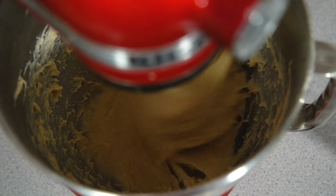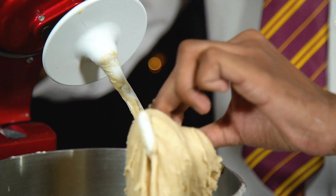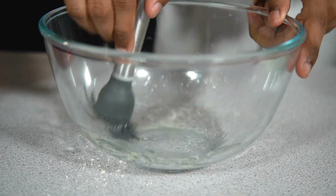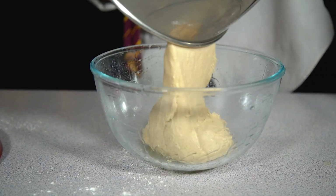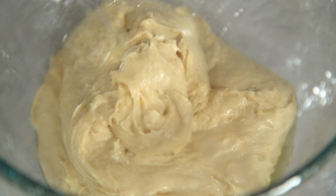Once it's nice and glossy and springy to the touch, you'll know it's ready, so you can transfer that into a well-oiled bowl, place some cling film over the top, and then it needs to go into a warm, dry space for about an hour until it's doubled in size.